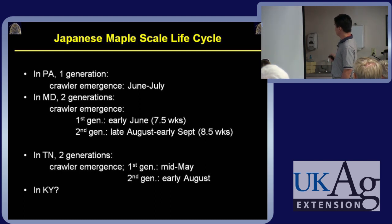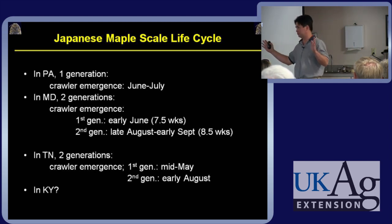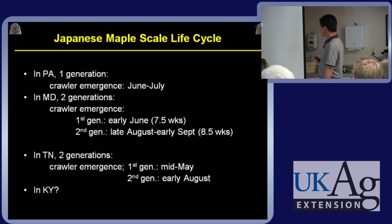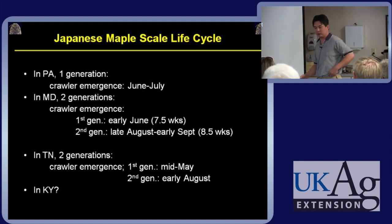Now look at this. This is one reason why Japanese maple scale is so difficult to control, because the crawlers emerge over a 2 month period. There's not one insecticide out there that you spray and has 2 months residual control. So what's going to happen is, if you spray only once at the beginning of the emergence, the residual will wear out before the crawler emergence is done. So you're not controlling the tail end of the emergence. You have to go in twice, to spray twice, to cover the entire emergence period.